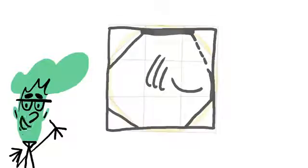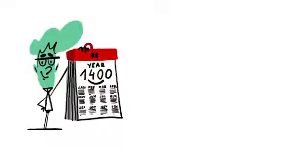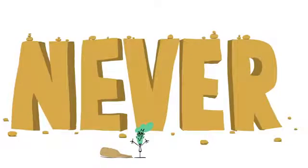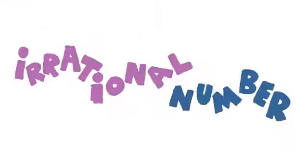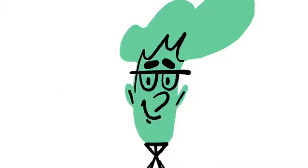Mathematicians estimated it by inscribing polygons in circles, and by the year 1400, it had been calculated to as far as 10 decimal places. So when did they finally figure out the exact value instead of just estimating? Actually, never. You see, the ratio of a circle's circumference to its diameter is what's known as an irrational number, one that can never be expressed as a ratio of two whole numbers.